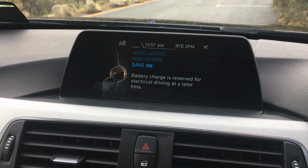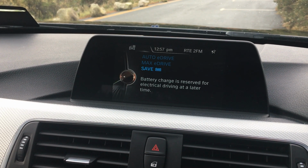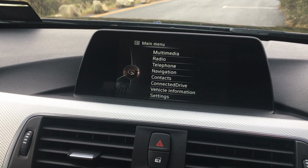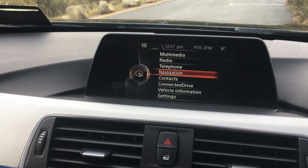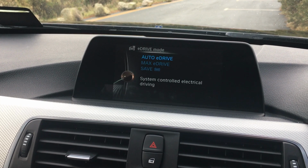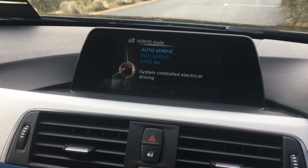And then there's basically another mode called save, and that allows you to preserve what you have in the battery. So it's keeping the battery at the current state of charge that it has, so you know you've got some left in the battery for when you get to an urban area, for example, where you might want to drive only in an electric mode. Okay, we'll put it in auto for now.